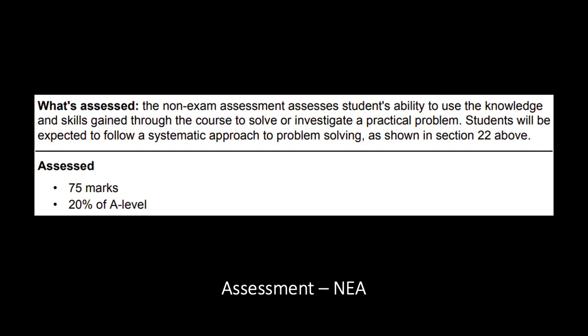The final 20% of the marks comes from something called non-examined assessment, and that's essentially a piece of coursework throughout year 13 where you investigate or solve a practical problem using all the programming techniques that you developed throughout the entire course.